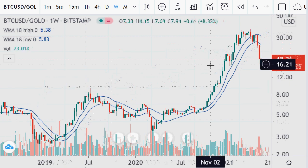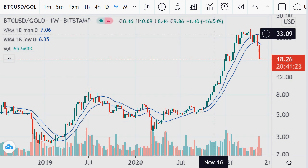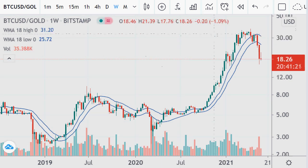And this is going to be an interesting chart as we move forward, because there's going to be a time where I think gold is going to be very fantastic. But before we show the gold and silver charts, let's show Bitcoin against the US dollar.